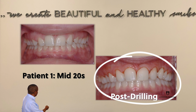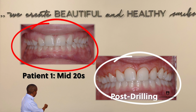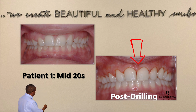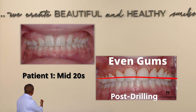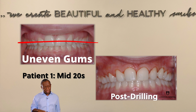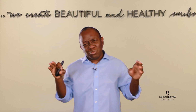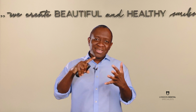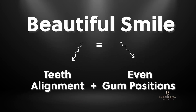But if you compare this picture on the lower left and this picture on the upper right, you can see that the gums on the lower right are all more even in terms of the level, whereas in this picture, the gums are a bit all over the place. And you have to get the gums to the right level for the smile to look beautiful. So, teeth to the right place, gums to the right place, and then you create beautiful teeth.